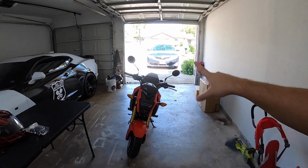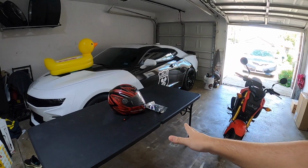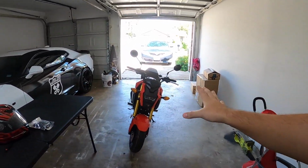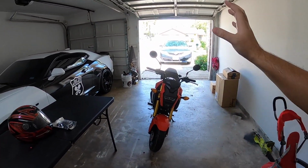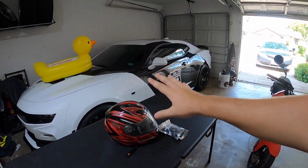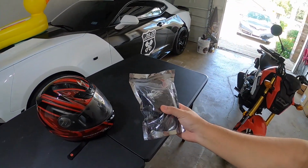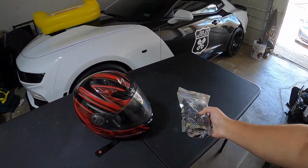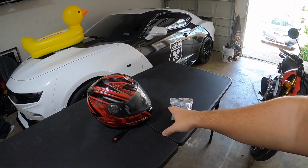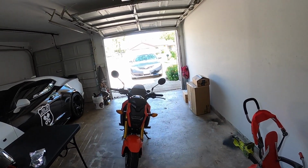Now, before we go on our very first ride, I do want to emphasize safety, guys. Always, if you're gonna be riding a bike on the street or even off-roading or wherever, always wear a helmet. I've got my helmet here, the same one that I use for my car. And I actually purchased some GoPro mount kits so that we can mount the GoPro here on the front and give you guys some little POV action of how the GROM rides.